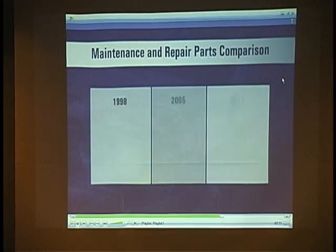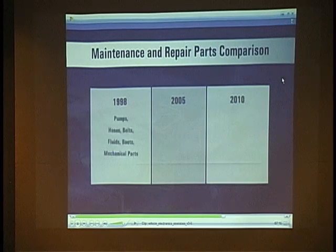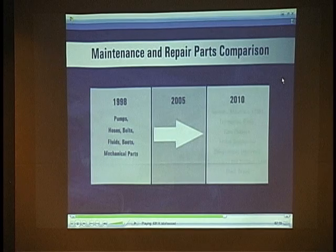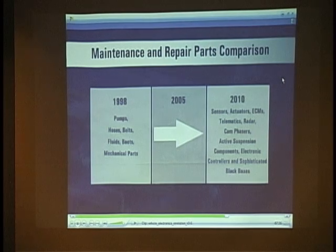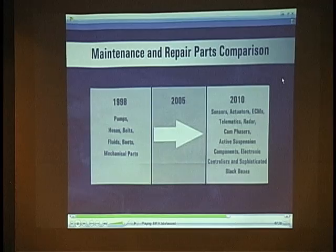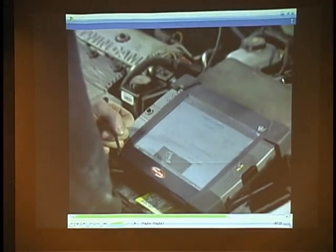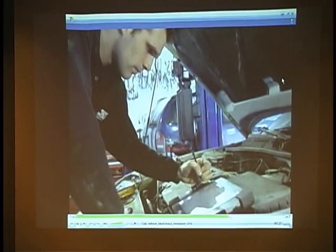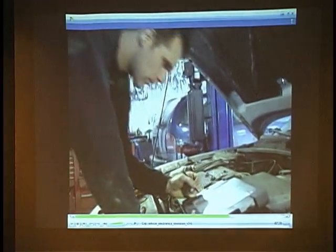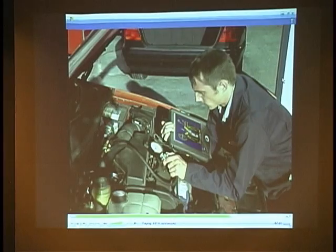As a result of these technological advances, the maintenance parts of today, pumps, belts, fluids, etc., will be made obsolete by the maintenance parts of the future: sensors, actuators, ECMs, telematics, radar, cam phasers, active suspension components, electronic controllers, and sophisticated black boxes. This dramatic change will mean more opportunity for you if you're ready for the challenges that the vehicle electronics revolution will bring. That's the parts story.